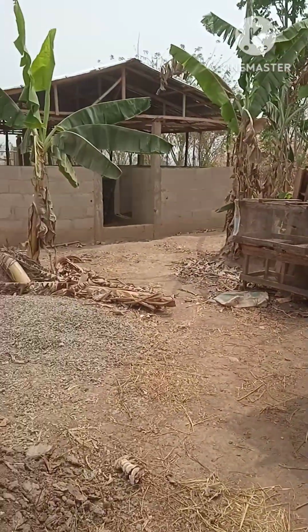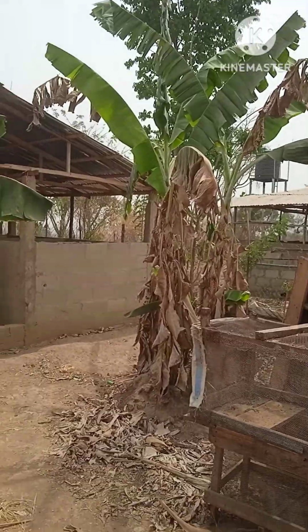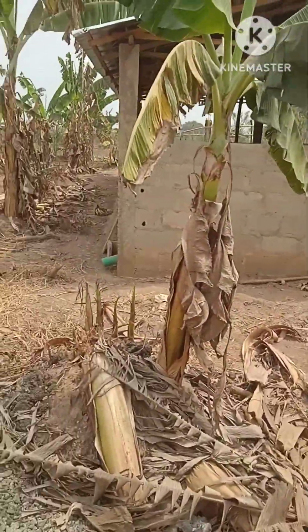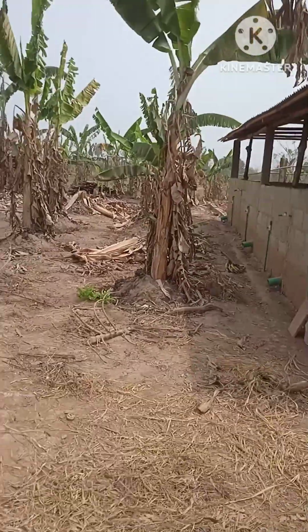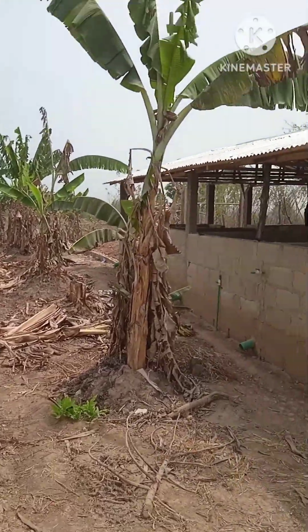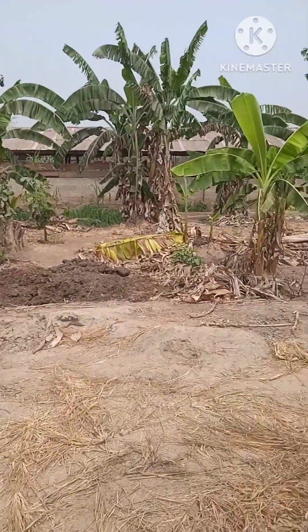These are my plantain, my mini plantain plantation. You can see them. I've harvested a lot of them already, so there is none fruiting. And again, this is dry season here in Nigeria, so it's very windy. The breeze is too much, so it's always breaking the plantain plants or falling them down.